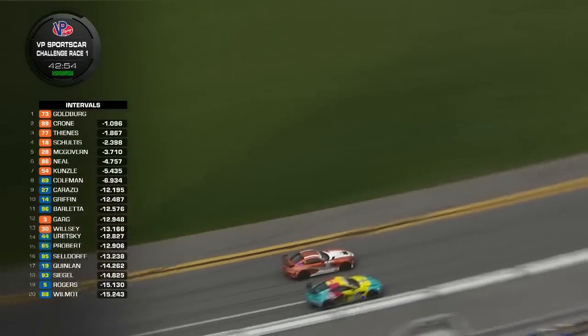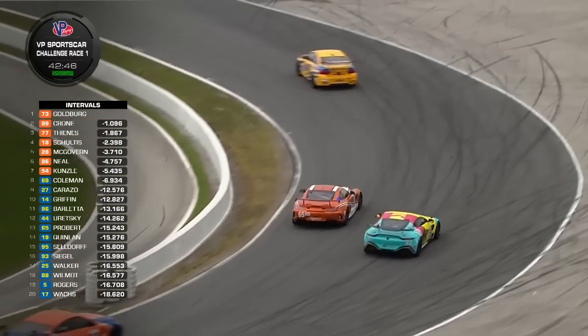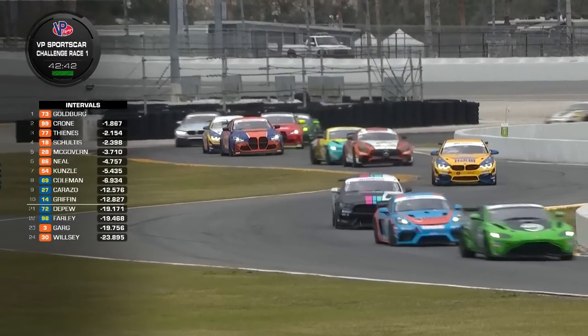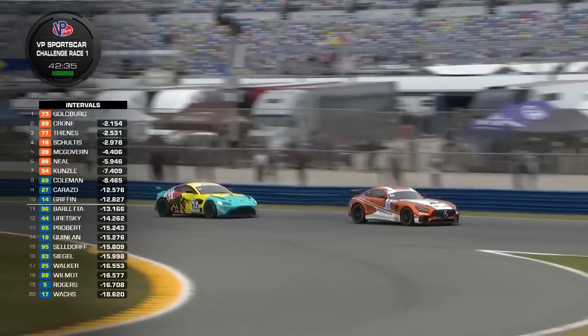As Ureski, or the Aston Martin, goes around the high side of the Mercedes. You can see how evenly matched these GT4 cars are. 44 holding on to the outside. Can he make it stick? No, Ureski back, but waiting to see. Also, the incident down there at the start is under review. I think the officials are going to find no harm, no foul there.